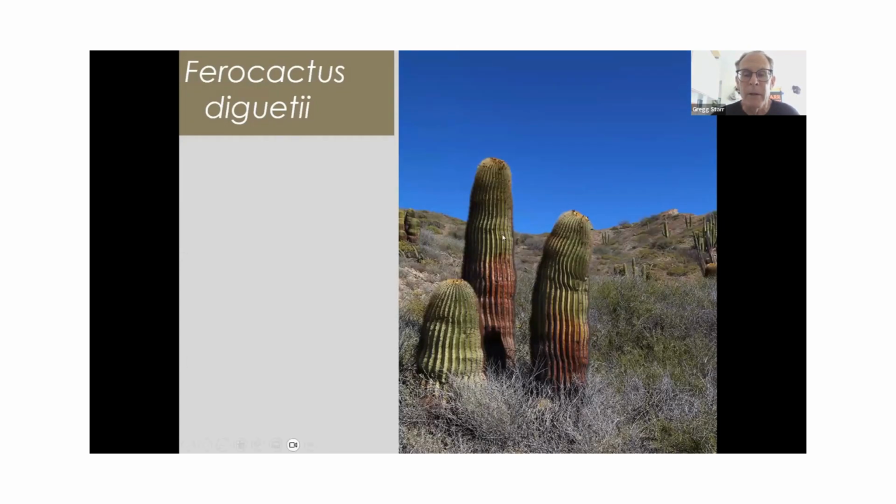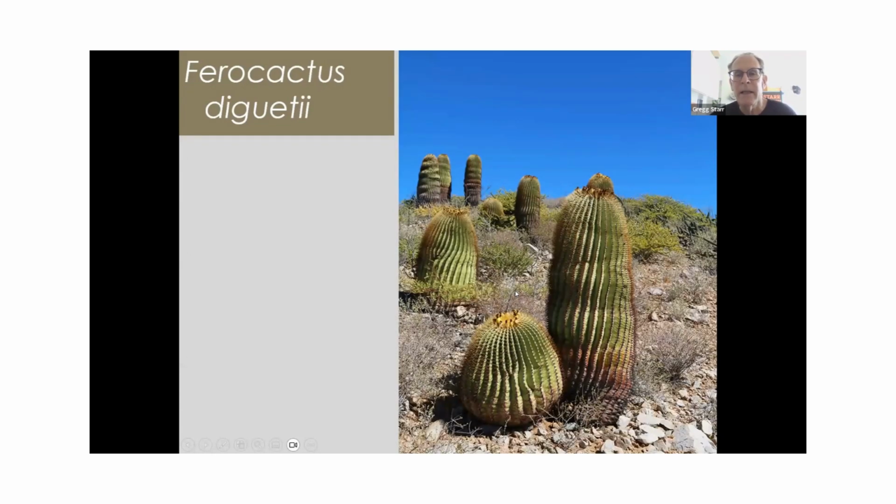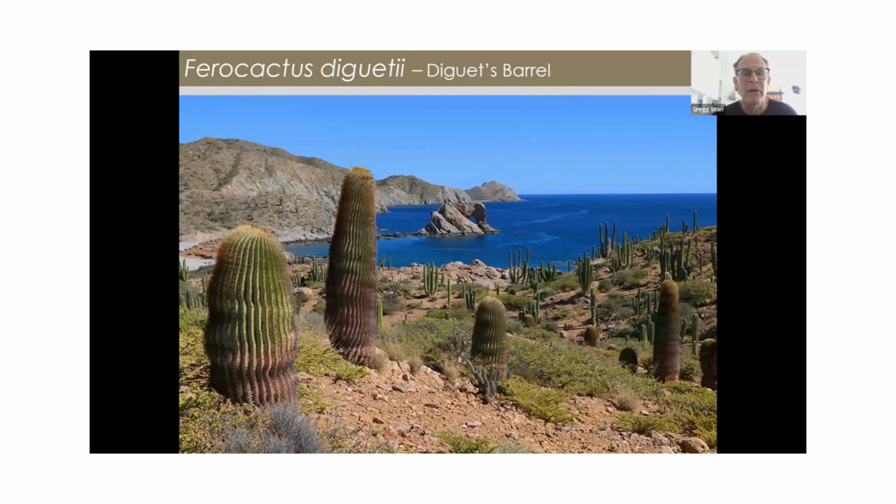We can see a whole family of them. So we've got mom, dad, and the youngster here. The biggest one was about 6 feet tall. And this next one was about 5 feet tall. She's down the slope a little ways, and then the younger one there. A nice cluster of small, medium sized, to larger ones. And looking out over the Gulf, you can see the variation in size on these things. They're very spectacular plants.